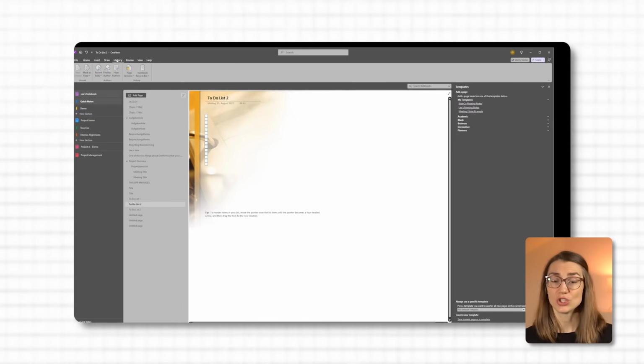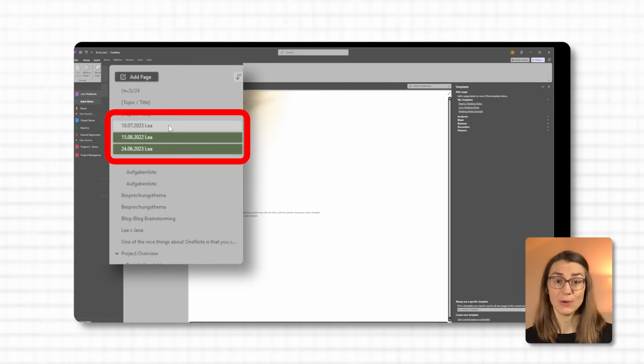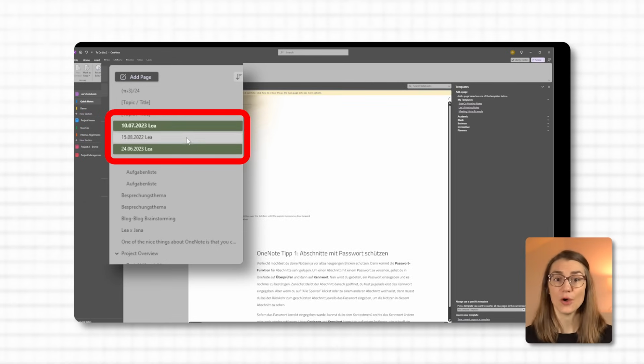Depending on the OneNote version you are working with, either a panel will open on the right or a list below your page will appear, showing a list of previous versions along with the dates, maybe times, and authors they were saved by. You can review, restore, or even merge all the content with your current notes.